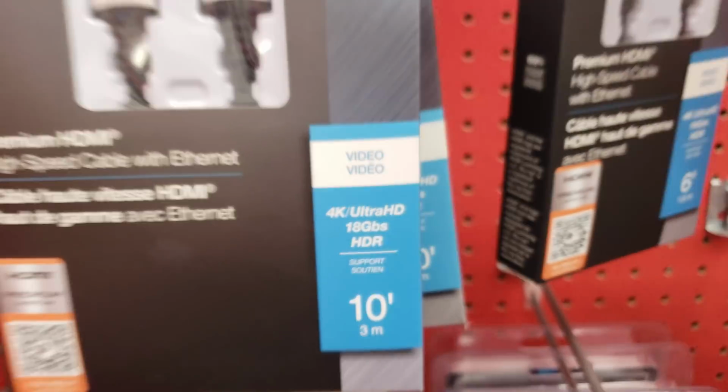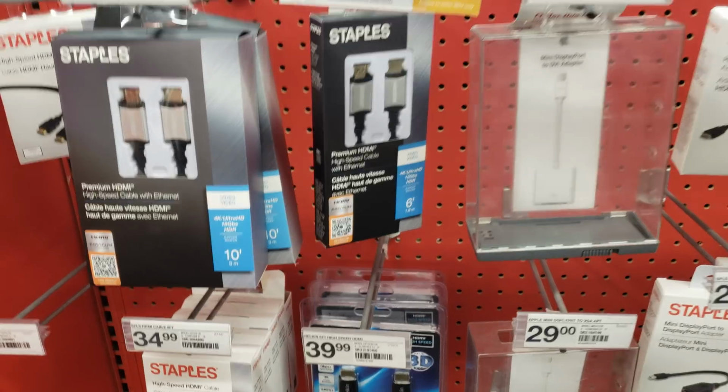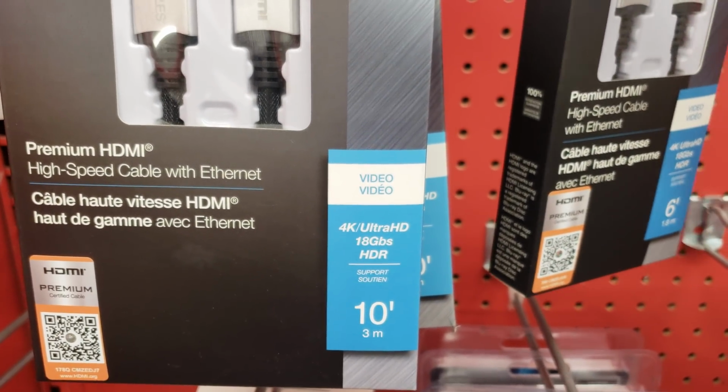18 gigabytes. Only did the video because I almost grabbed one of these by accident. And they're still really expensive. I mean, these are Staples brand. Alright guys, quick video on HDMI. That's what you're looking for: 4K at 60, 18 gigabytes HDR.